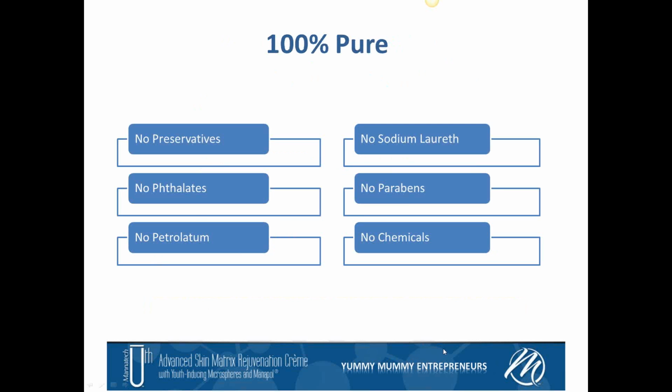The other great thing about it is our product, Uth, is 100% pure. It has no preservatives, no phthalates, no petrolatum, no sodium laureth, no parabens, and no chemicals. Now, what you'll find in many other products out there on the market, including lower end products, but also in the higher end products, manufacturers use these ingredients because they are cheap.